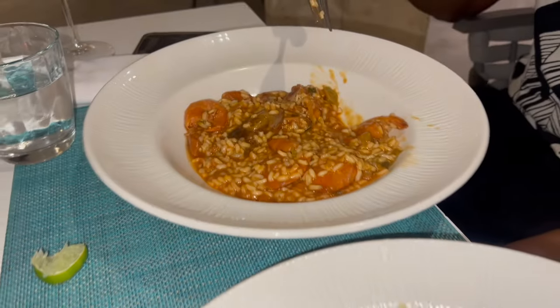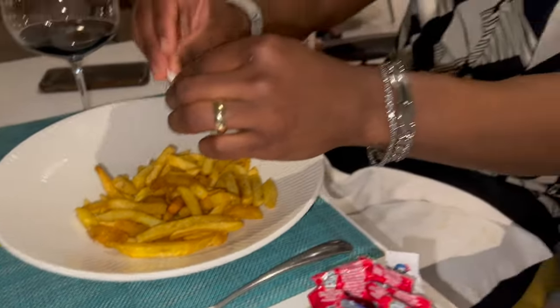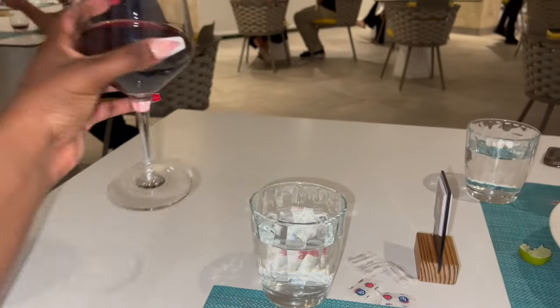Change of plans. Italian's closed, so we came to get Mediterranean. Hopefully we can get Italian tomorrow because I've been wanting Italian. Filet mignon, pasta, paella. I got the chocolate mousse cake, it looks like. We got french fries. Dessert. That's dessert. And we got our wine. Cheers.